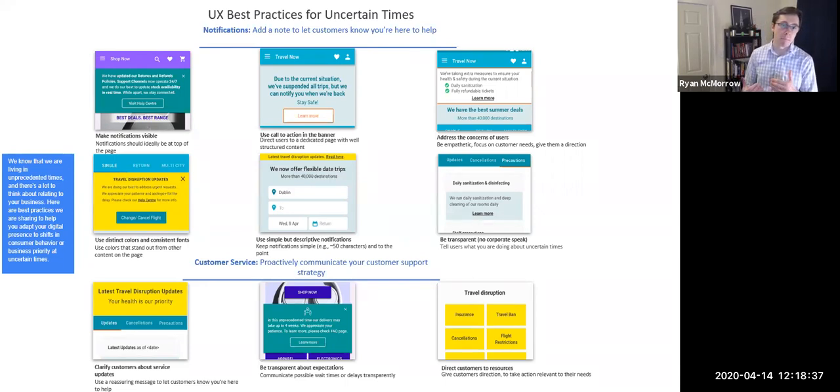So make sure that your banner at the top of the page, if you are going to include a banner, is separate and distinct from the rest of the site so that people's eyes go to it first and they understand what to expect from you and what your response is given these times. And then the rest of the content kind of flows underneath.